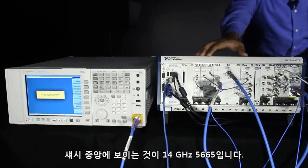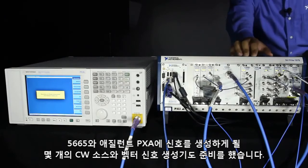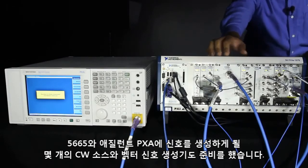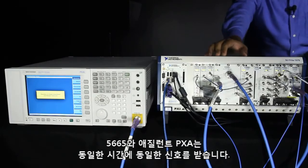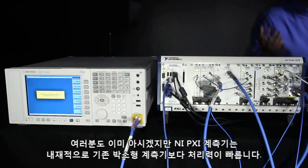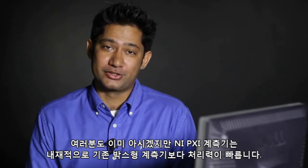Here you're seeing the 14 gigahertz 5665 in the center of my chassis. I also have a couple of CW sources and a vector signal generator that are going to be generating signals to both the 5665 and the Agilent PXA. I have a splitter with equal length cables so the same signal reaches the 5665 and the Agilent PXA at the same time.